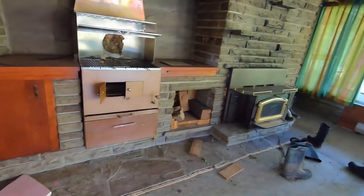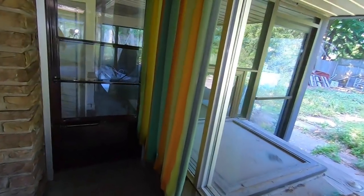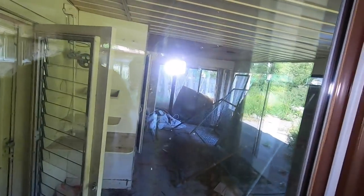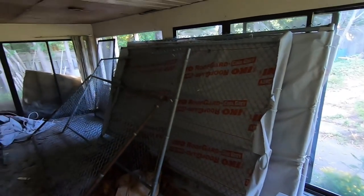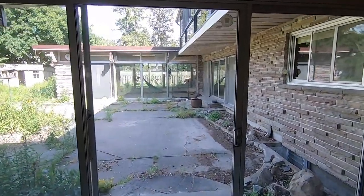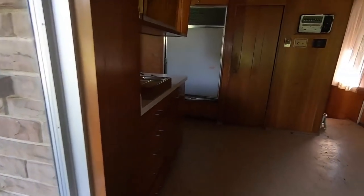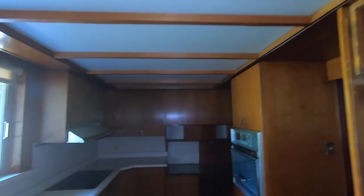So we looked at this part with the wood stove. This is the room we were just in, guys, right here, where we came out the wrong way, down from the basement right there, up into this room. Straight ahead there, guys, is the pool where we just were. Now, here's the kitchen. Big old fridge here. Interesting colored glass. Check out this kitchen, guys.